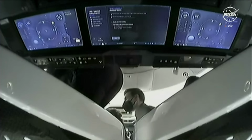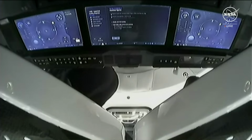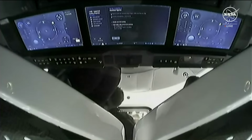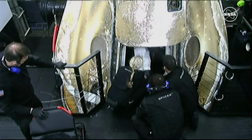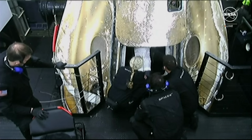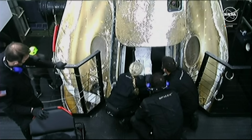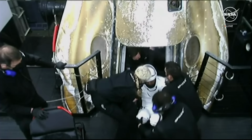And so Satoshi Furukawa actually has the most time spent in space of Crew-7. He's logged a total of 366 days in space over two flights. So just a little over a year in space in all. That's incredible. And it looks like he is now egressing. Once again, this is standard procedure for assisting all the crew members into the medical bays. And Satoshi Furukawa, the last member of Crew-7, now out of the vehicle.